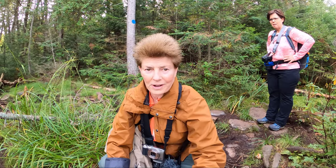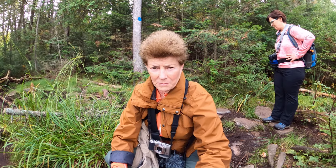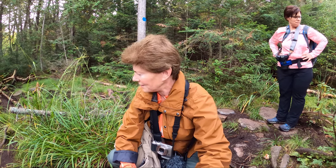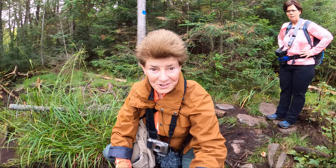Definitely a moose track. And so I put my hand there to give you a bit of a size comparison, much larger than the ones that I'm used to seeing back in southwestern Ontario for white-tailed deer. Large animals for sure.